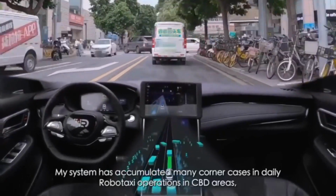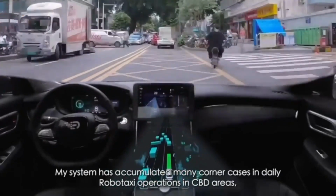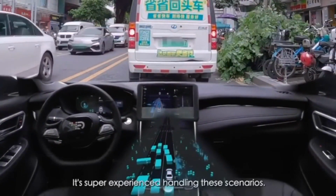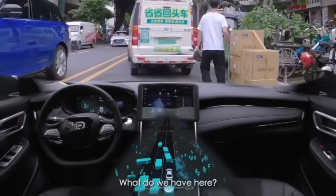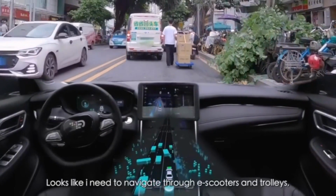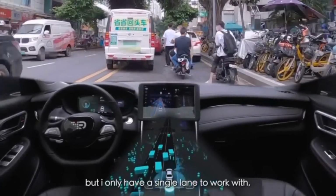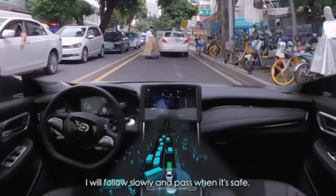My system has accumulated many corner cases in daily robotaxi operations in CBD areas, so the algorithm is always improving and validating. It's super experienced handling these scenarios. What do we have here? A traffic jam. Looks like I need to navigate through e-scooters and trolleys, but I only have a single lane to work with and double solid lines on the left. I will follow slowly and pass when it's safe.